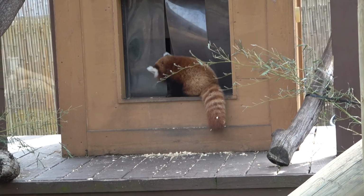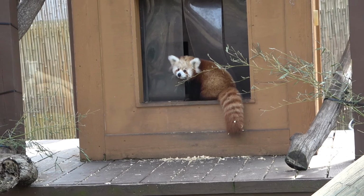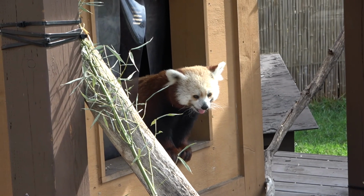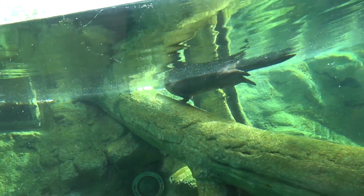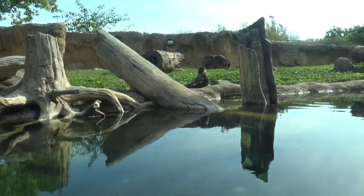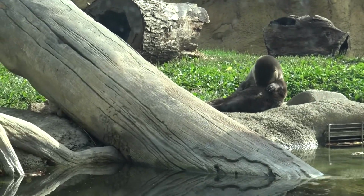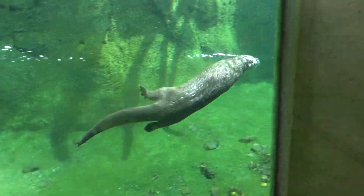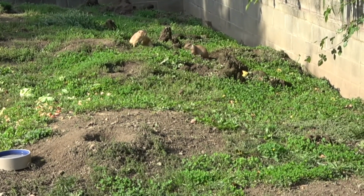I tried to get Master Shifu to teach me the whooshy finger hold, but he just ignored me. It's not surprising that the otters were active because they're playful. But I was surprised to see the prairie dogs out and about.